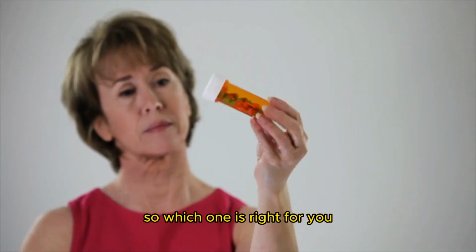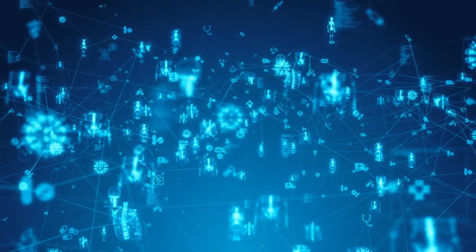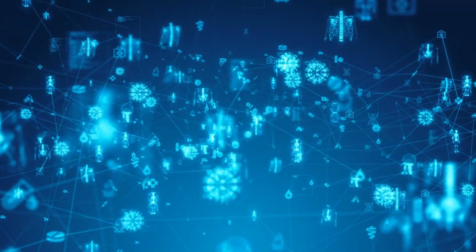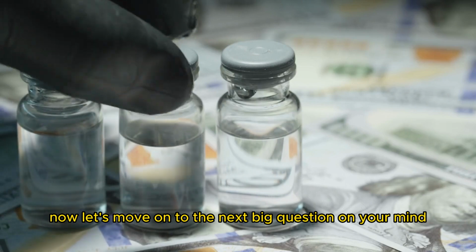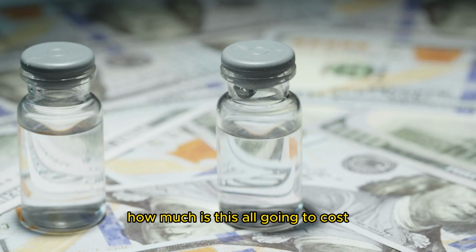So, which one is right for you? That depends on how much flexibility you need and how often you visit the doctor. Now let's move on to the next big question on your mind. How much is this all going to cost?